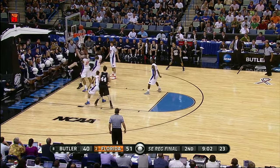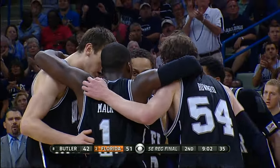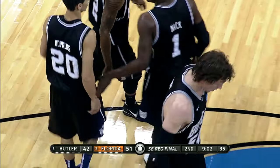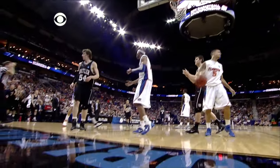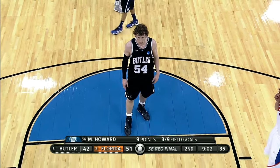Well, there's no question about it. They've gone from man to zone, to zone that looks like man and vice versa, that slowed Butler's attack. Meanwhile, Matt Howard, maybe that's what he needs to do. He was a 5 last year, moved to 4 this season, but he really has a major impact when he gets the ball close to the basket. He knows how to score down there. Yeah, he caught Alex Tyus asleep right there.